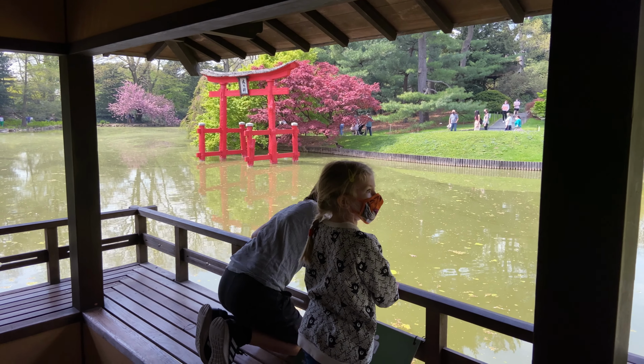Tucked away on the path of the Hill and Pond Garden is a nice little shrine dedicated to the god Inari. I believe the shrine was built in 1915, made totally out of wood. Inari is the god of prosperity and wealth, so if you're feeling like you need a little extra, this is the place to come.